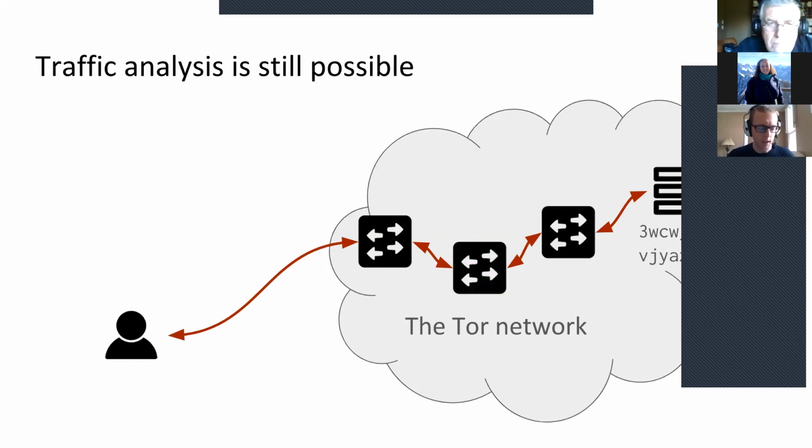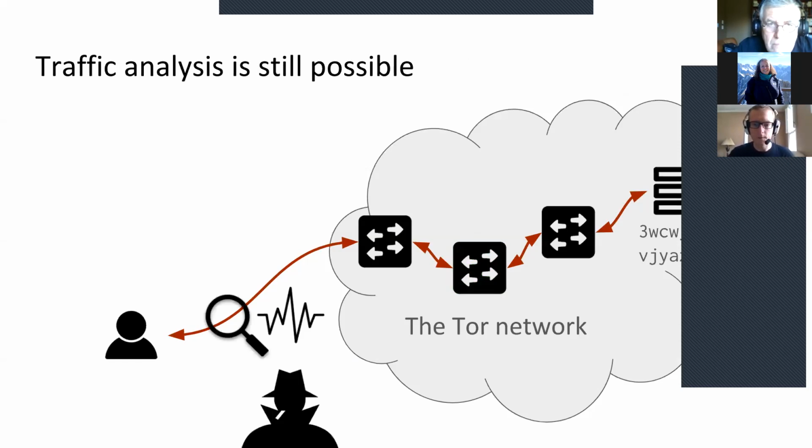Despite all of these great properties, traffic analysis is still possible, meaning that if you have an adversary, such as an ISP, that is able to sniff your network traffic, this person can look at things like packet lengths, packet timings, and the directions packets are traveling in to infer some of what is going on in the underlying Tor connection. Of course, there's a lot of inaccuracy in it and presumably false positives, but it is something that we're struggling with at least a little bit.